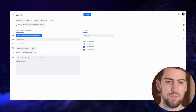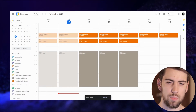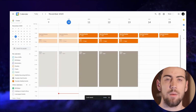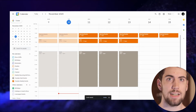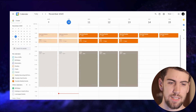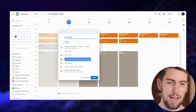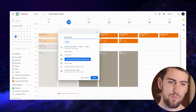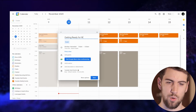And I'm going to make this a hard event because we don't want to miss work. So now what we're seeing here is very quickly how powerful time blocking can be in showing how much time is taken up by doing various things. Like I can now see that I have about an hour to get ready for work between 7:30 and 8:30. So I'm going to put here getting ready for work.